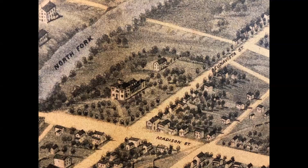Here we can see a drawing from a map. So I don't know how accurate this is to the actual appearance of the house, but you can kind of get some kind of view of it. Looks like there's a cupola on the top. Looks like a pretty large grand house. I believe it sat on about 70 acres. At one point in time, there was discussion to put a hospital on this site, but they felt that it was too close to the water, too swampy, and would therefore be unhealthy for everyone.